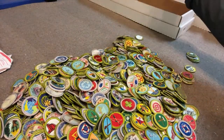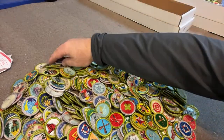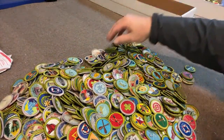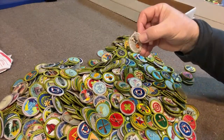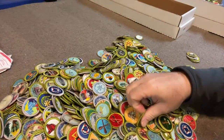Just recently, there was a post, probably Scouting Magazine or Boys Life, where annually they talk about what are the most common, popular merit badges that are earned. Of course, they're mostly the camp ones, like camping. See, now there's one that's kind of chewed up, so let's throw him in and kick him out. There's another one chewed up there.